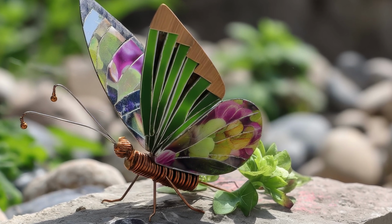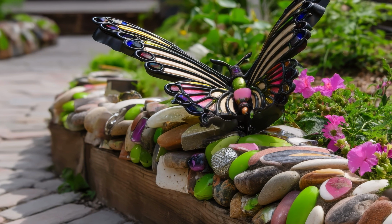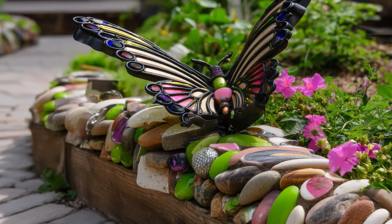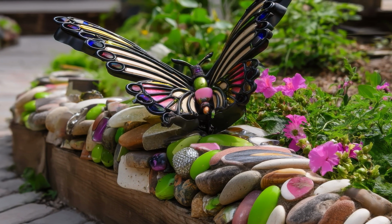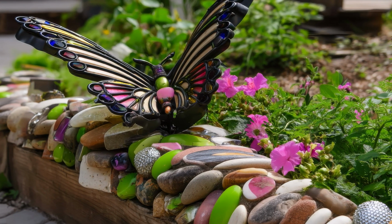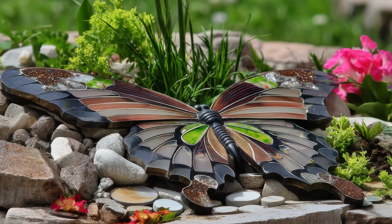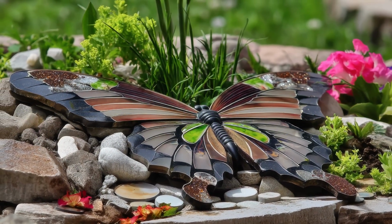in motion. The butterfly's body is made from smooth river stones or repurposed metal, grounding it in earthy contrast to the mirror-like wings. The CD's reflective coating, once destined for the trash, now offers dazzling hues of violet, teal, gold, and silver. With every breeze and shift in the sun, the sculpture comes alive, appearing to flutter without moving.